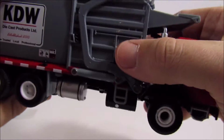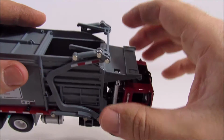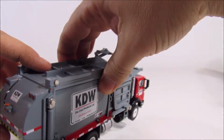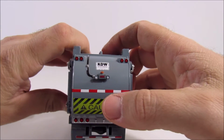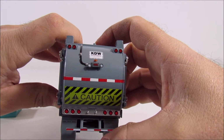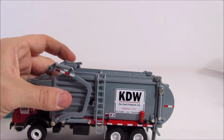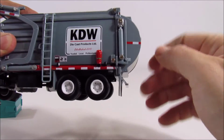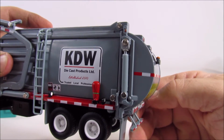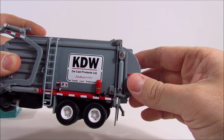Let's see, you got a hole for the stack to come out of this platform. Look at the back. Got some lights, and I guess that's where the camera is. It is surprisingly not that bad. It's really not. Absolutely not 1/50 or 1/24 scale. It's kind of cool that they have the latch in the cylinders.